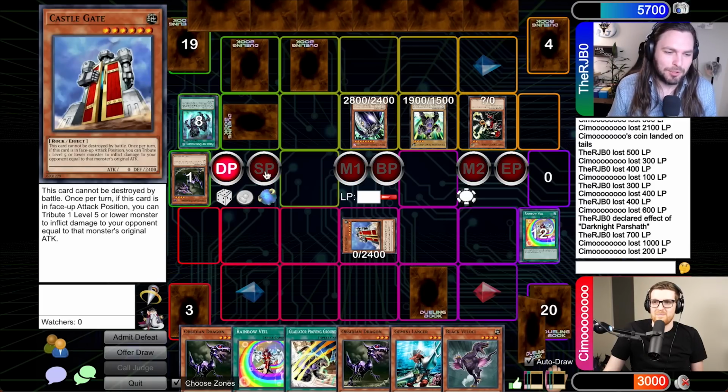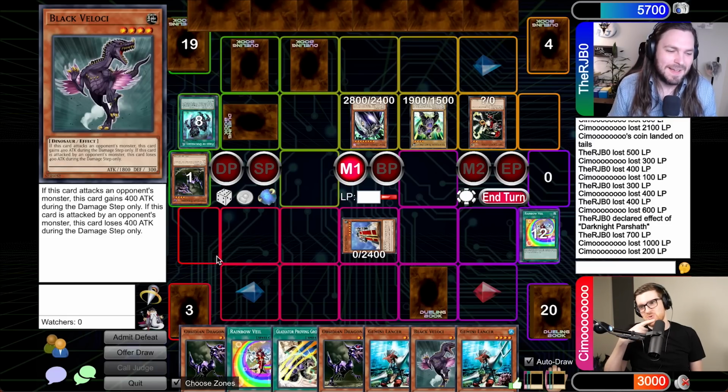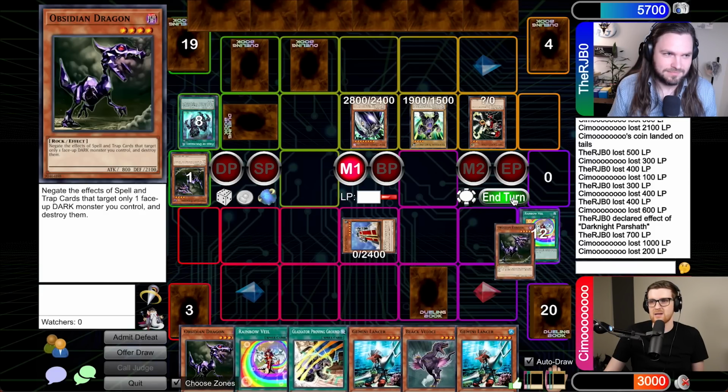Man, okay. Dark World Grimoire would come in real clutch right now. In retrospect, I'm kind of kicking myself for not playing that, because I didn't know how good this was actually going to be, but damn, this would have been putting in some work right now. Yeah. I'll go to main 1. I don't really think there's much I can do, so I will pitch a copy of Obsidian Dragon and pass.